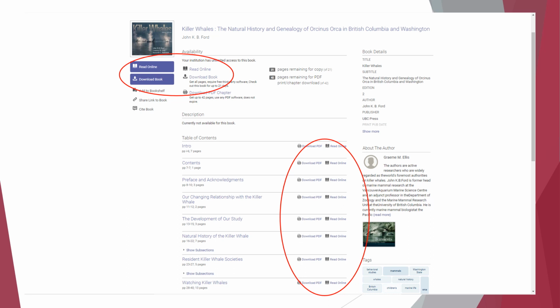Now you don't get to keep access to this book forever. Those PDFs will stop working after 21 days, just like if you checked a physical book out from the library and had to return it eventually. But if you still need the item after 21 days are up, just come back and download it again.